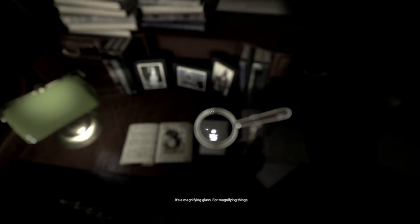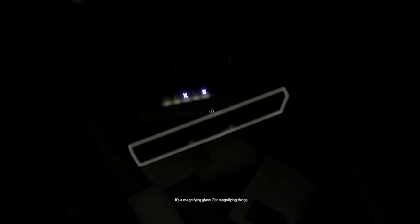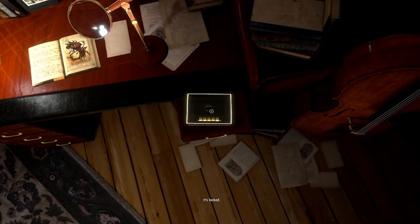Can I look through this? It's a magnifying glass. Oh, I know what it does, for magnifying things. X and E. Okay, let's just remember that when we go off it. It's locked. It's locked.